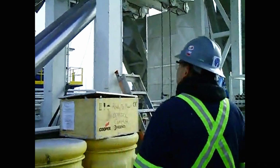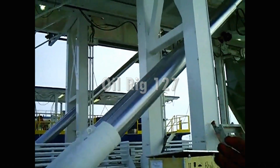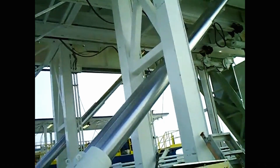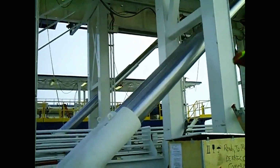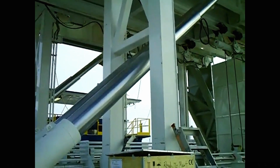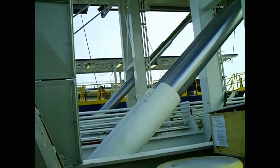Sub structure. Now you look at the sub and you wonder, why has it got to be so bloody high? But what decides the height is your hole depth. And the reason your hole depth decides is you need to have a certain amount of BOP in order to contain whatever you could possibly run into. So this particular one, the oil company says, we want to go down 5,200 meters. So with that, we need a pipe ram, a blind ram, a shear ram, and an annular.